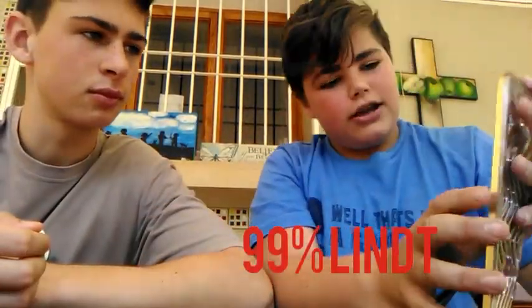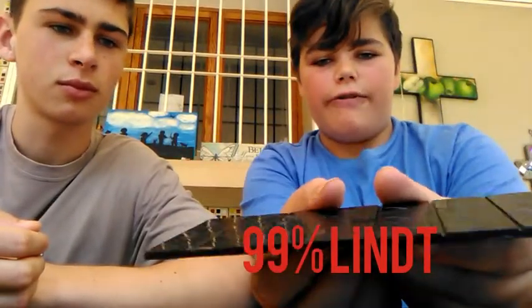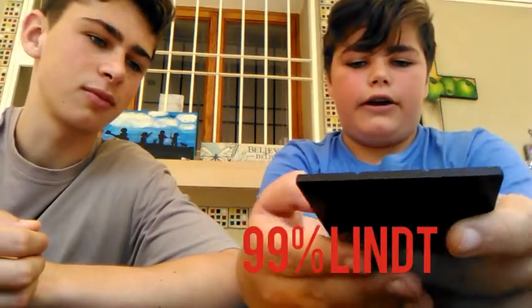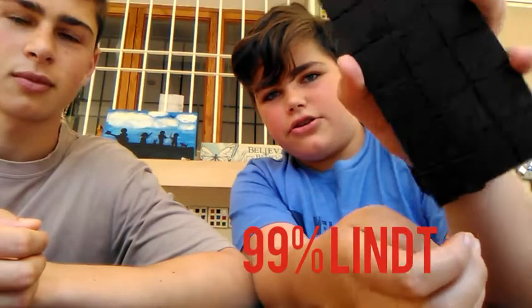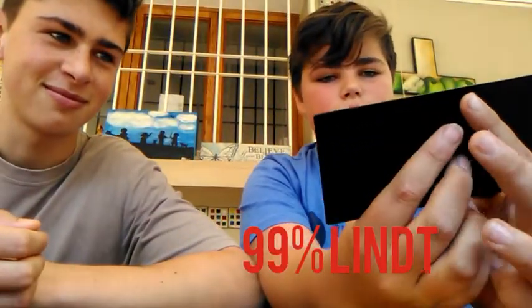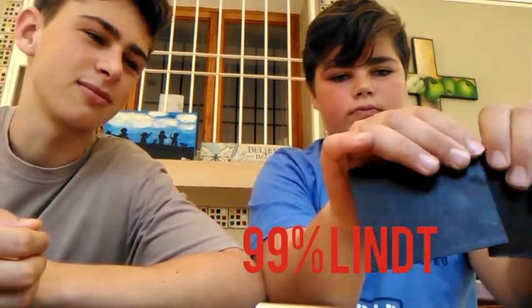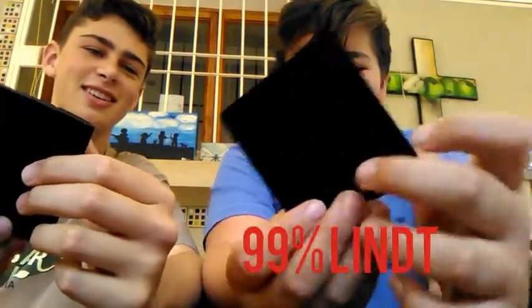So, the challenge is to eat half of it. So, there are 1, 2, 3, 4, 5, 6, 7, times 3 is 21. So, there's 21 blocks on this Lindt slab. So we're gonna split it in half. Okay, so now we're gonna chop.